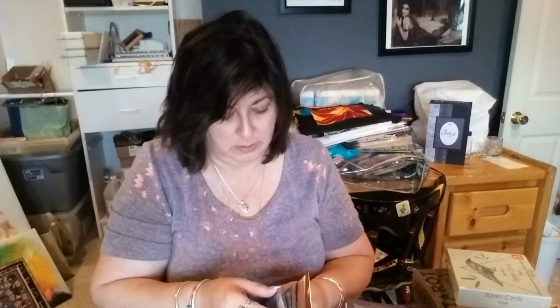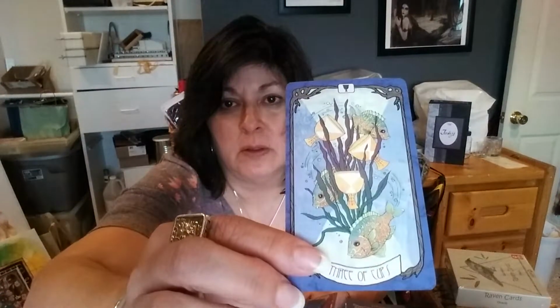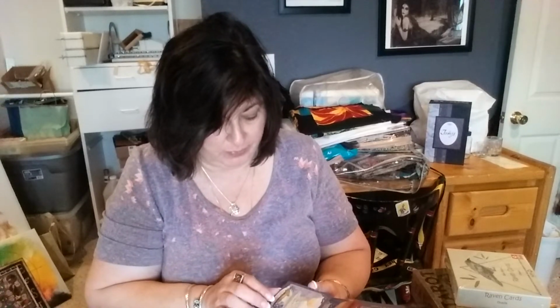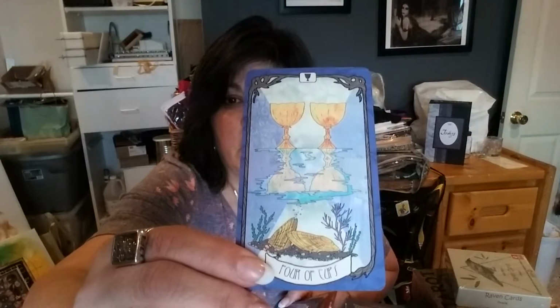Ace of Cups. Three of Cups. So far, this cup suit can either be read Pipish or Waite-Smith. It's very nicely, very well done. This is interesting. We got the Four of Cups, but the two cups are just reflections. That's kind of deep in itself.